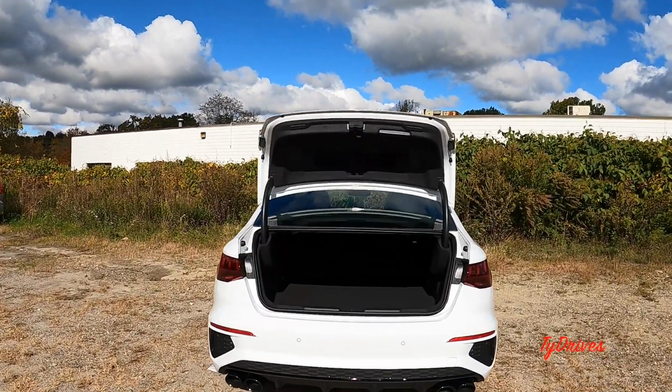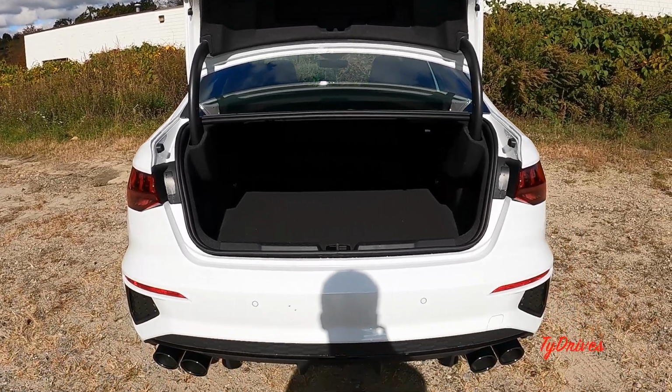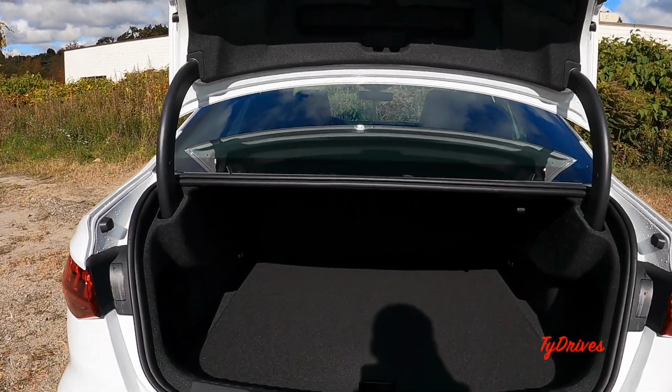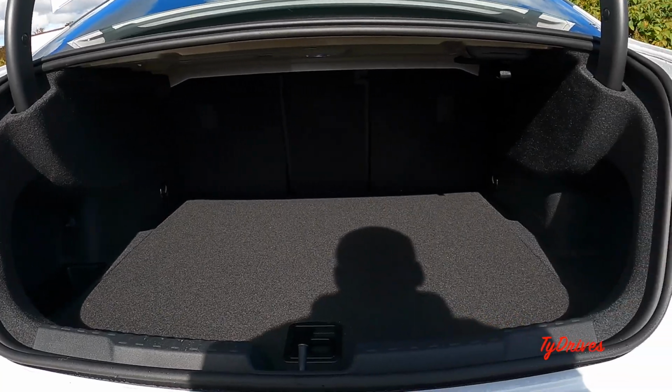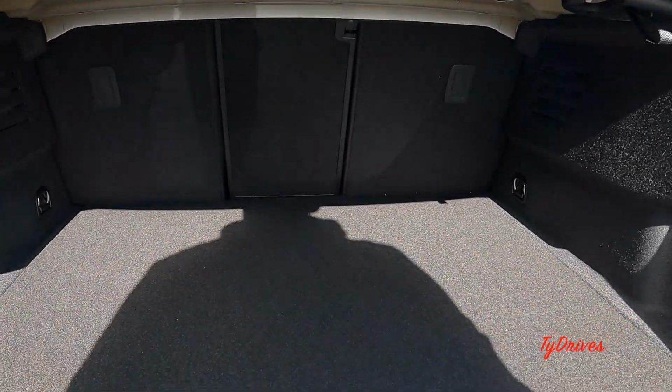Popping the trunk with the button on the key fob will actually raise up the trunk for you with some springs built into the hinges. And if we take a look, actually not too bad under the trunk, despite this being a smaller sedan. So we actually have a pretty good amount of space back here.